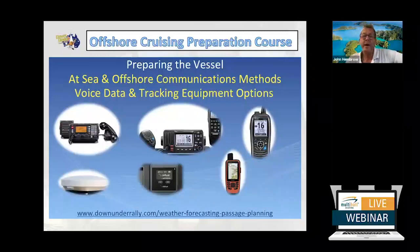At sea and offshore communication methods, there's voice, data, and tracking equipment options up the wazoo. And you know, making an informed decision about this is an expensive process. You can have a single sideband radio. You can have a VHF radio, should it be DSC equipped. Your handheld VHF, should it have a GPS in it? Should it be DSC equipped? Do you not need an Iridium Go device, but you'd still like to be able to have a tracking device? And what's a more economical version of that, such as a Yellow Brick tracker or the InReach option? Again, these are all things you should research and make an informed decision about.